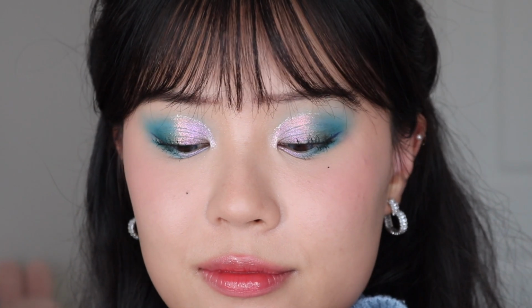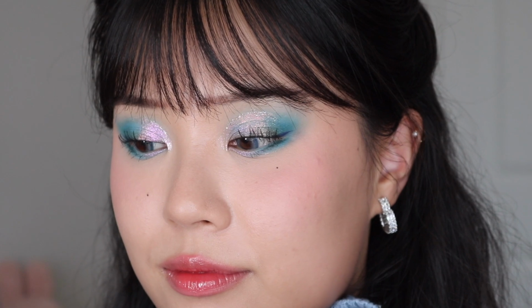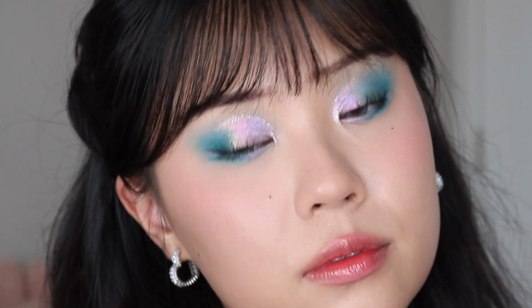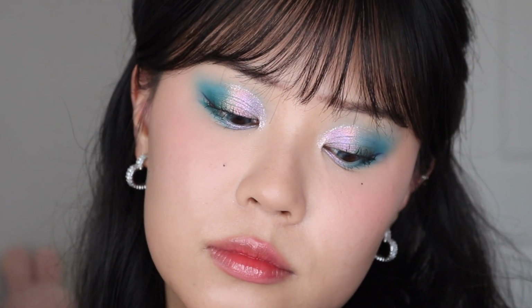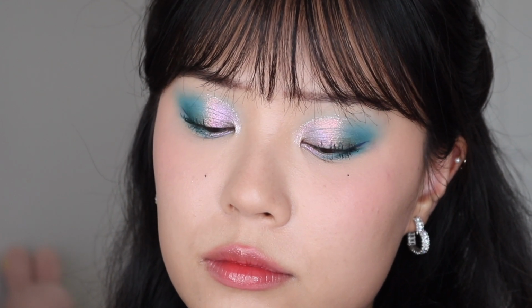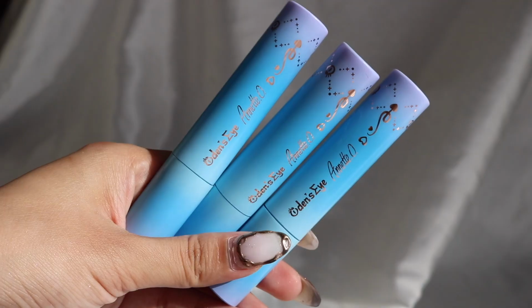Absolutely love how this look turned out, and again I feel like this colorway really represents her palette with the blue and purple. But the shimmers in this palette are top notch, and I feel like I have this beautiful iridescent rainbow on my eyes. I think it's so pretty. Annette did such an amazing job with her palette. So with that being said, let's go over her lip colors.